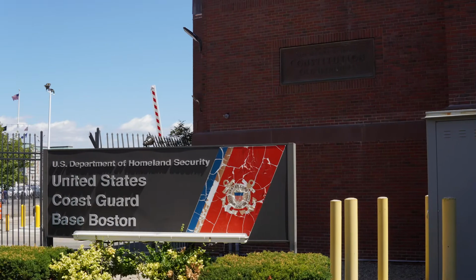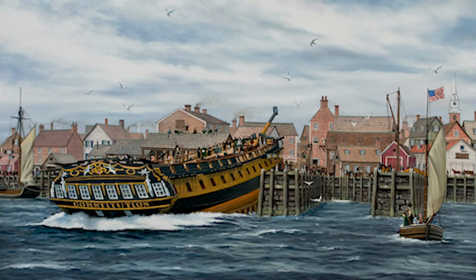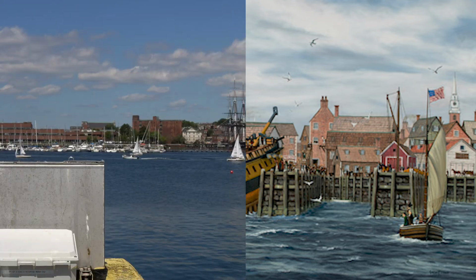We're standing on Pier 1 of Coast Guard Base Boston in the historic North End of Boston, overlooking the harbor, and behind us is USS Constitution at its berth at the Charlestown Navy Yard. In the 1790s, though, this was not a Coast Guard base, but actually the location of the Edmund Hartt Shipyard, the private yard that got the contract to construct USS Constitution. So it was here that the ship was built and launched in 1797.